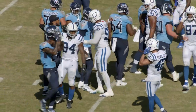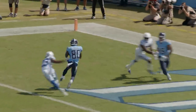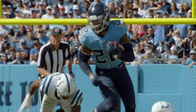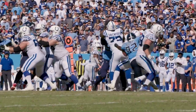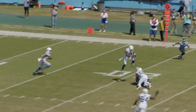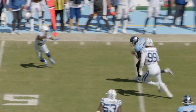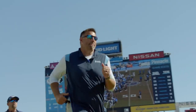Tennessee 25, Indianapolis 16. Tannehill threw for 197 yards and three touchdowns. Derrick Henry rushed 28 times for 113 yards and caught three passes for 31 yards. Ola Adeniyi led the Titans' defensive effort with a sack and a half. In the end, Tennessee was minus-3 in turnover ratio, but gained 103 more yards than Indianapolis and played better third down and red zone defense. It wasn't pretty, but it was an AFC South win for the Titans on September 26th at Nissan Stadium.